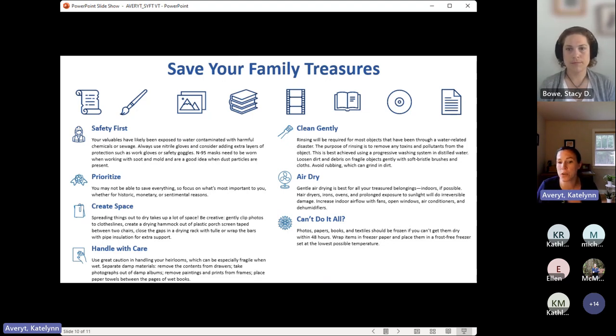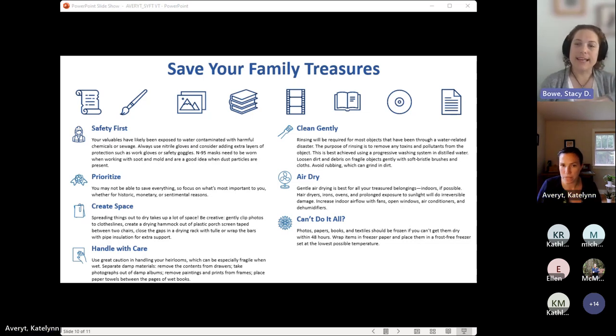When you are removing objects from a freezer too, it's important to bring them to room temperature before you do too much manipulation, because they are more fragile in their frozen state. So I think with that, Stacy, are we ready to launch into the videos, or do you have anything you want to add?